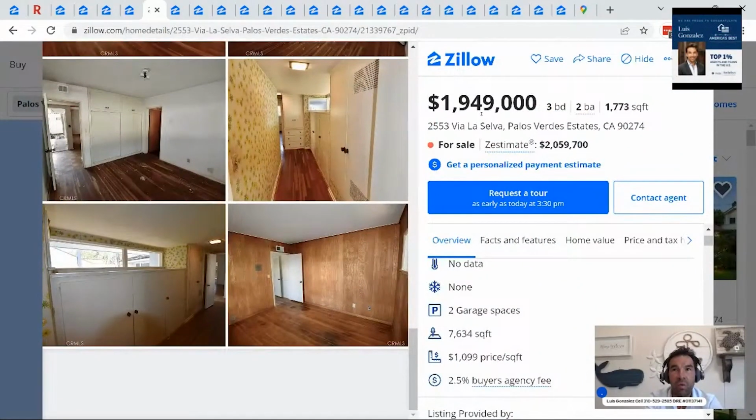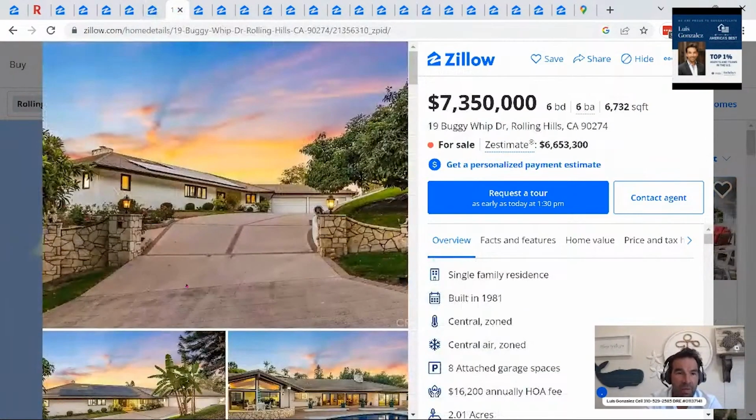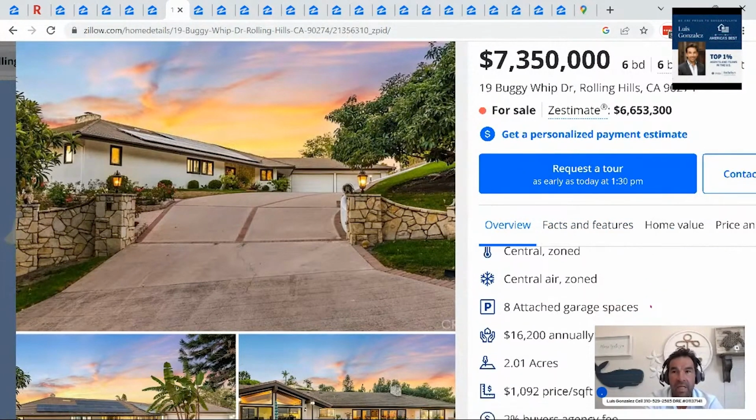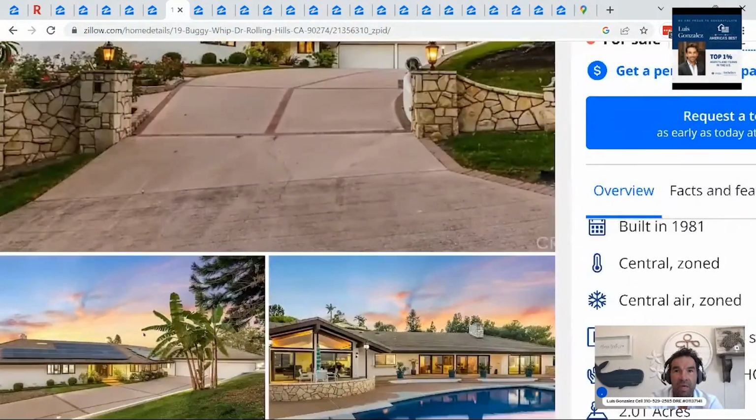Palos Verdes Estates at 1,949 for 1,773. Let's move on to 19 Buggy Whip. This one's been on for a while. Buggy Whip is not sold. It's 6 bedrooms, 6 baths, 6,732 square feet at 7.350. That is at 1,092 a square foot. This is in Rolling Hills. Let's take a look at it.